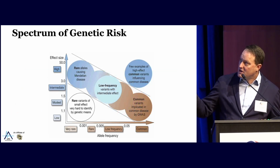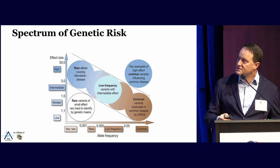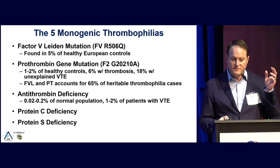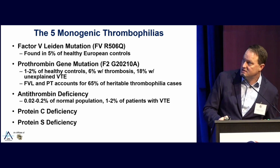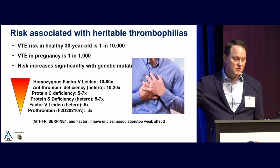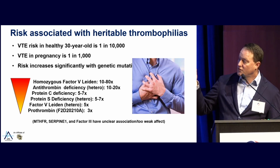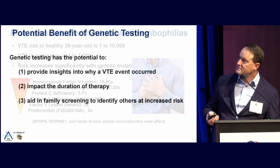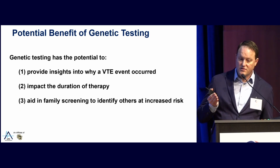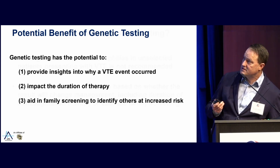You've seen this graph several times today, but at the upper left, those are the sort of rare alleles causing Mendelian disease. And there's a few of them here that I'm sure all of you have tested before: factor V, prothrombin gene mutation, protein C, protein S. These are monogenic mutations, and there's a variability in terms of how high risk somebody is based on the testing here. And so these are generally useful for individuals in certain settings. I generally test genetics here to understand why a VT event occurred, maybe impact the duration of therapy, maybe aid in family screening to identify others at risk.